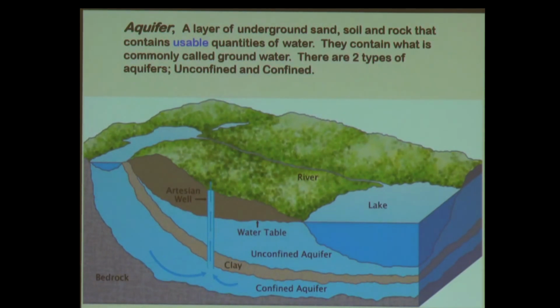An aquifer is a layer of underground sand, soil, and rock that contains usable quantities of water. They contain what is commonly called groundwater. And there are two types of aquifers, unconfined and confined. An unconfined aquifer gets its water from the surface. When it rains, the water penetrates down into the ground and fills up what we call the unconfined aquifer. The water table can change depending on how much water has penetrated down into the ground.